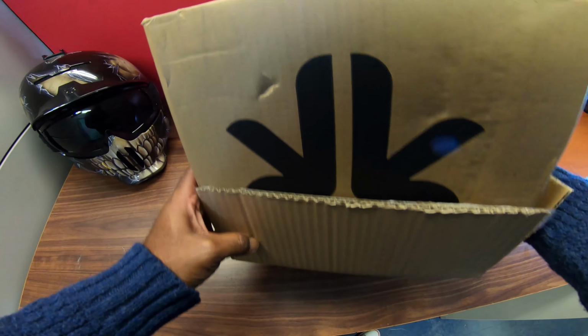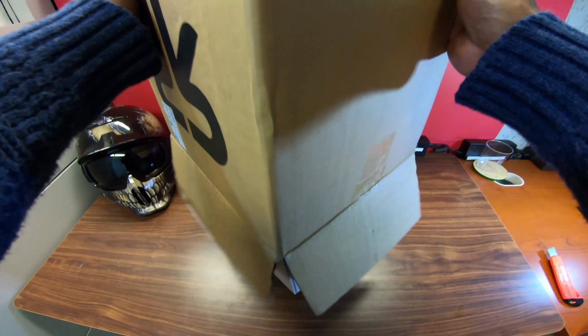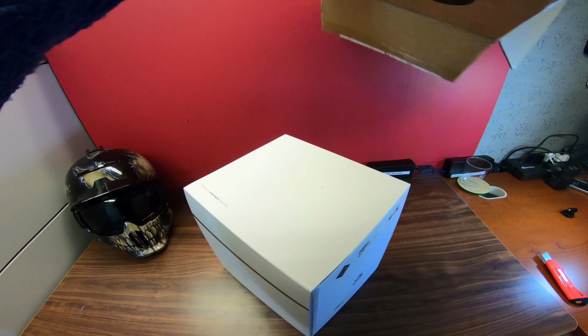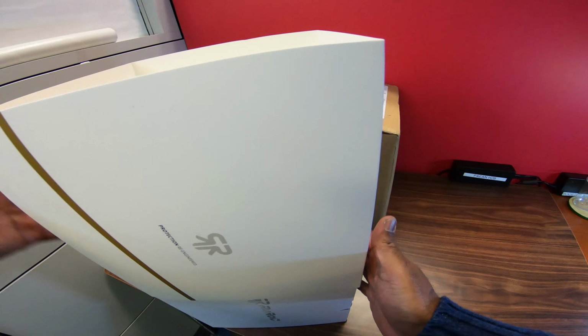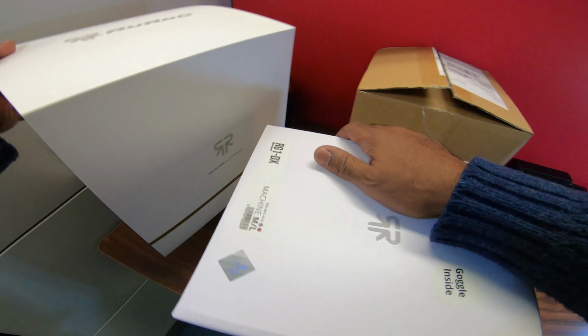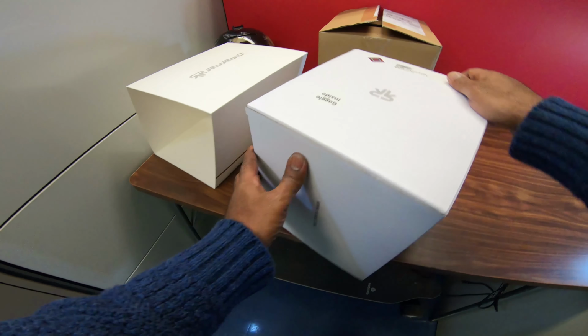So anyway, on a more serious note, I happened to get my hands on another helmet. Now let's open this bad boy up and see what we got in here with our first impressions. Let me put that off to the side, because I'm excited.